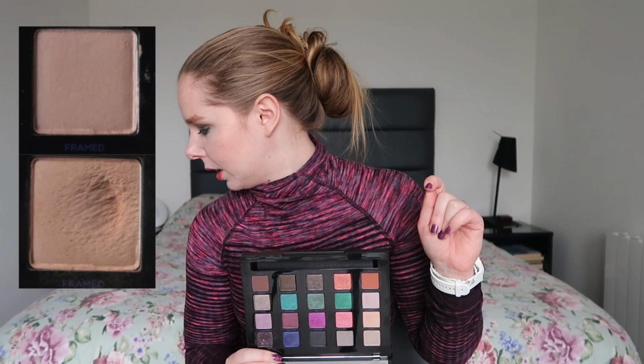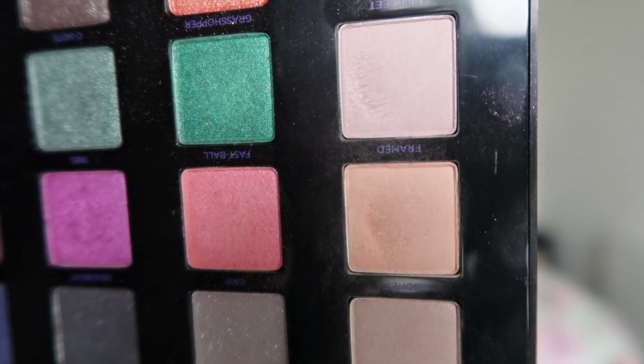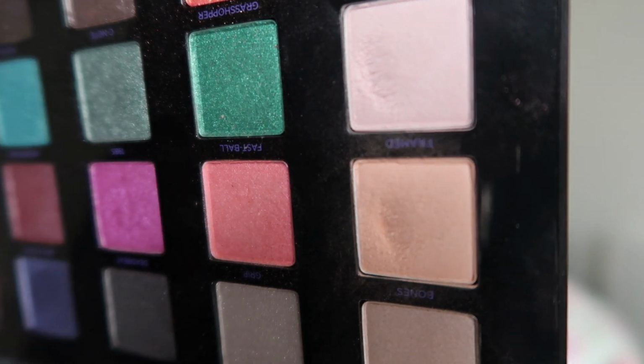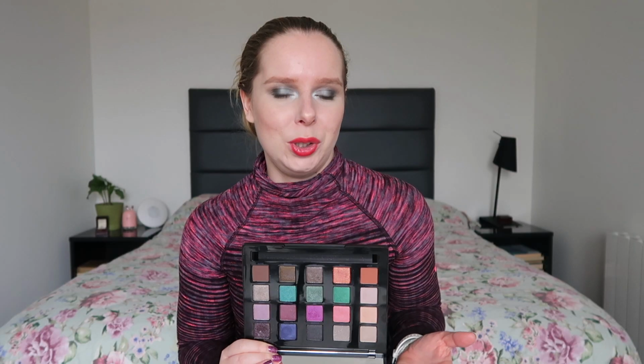Then next I'm working on a shade in the Vice palette, and in this palette, for this specific project, I'm working on the shade Framed, which is this shade right here. And I've used this one, let me double check, 13 times right now. It's working. It's a really light shade, so for me it's almost not showing up anymore, so this will not be a transition shade for a lot of people actually. It might even be just a lid setting shade with a warm hue to it.